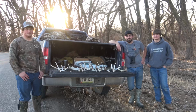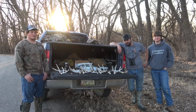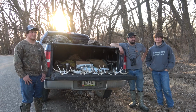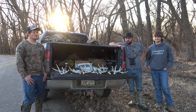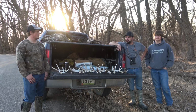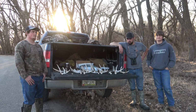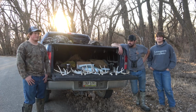We just finished up shed hunting here today, and Matt decided to come in here at the end and find all these quality ones here, but we ended up with 14 today. Ty found 5. I found 2, I think, 2 or 3. Matt, how many did you find? 3? Mish found 4. We did really, really well. And so, I mean, you can't be happier than that.